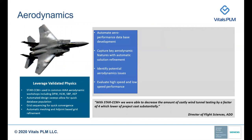And the next case study for aerodynamics is from the defense organization called ADD. They have used STAR-CCM Plus for the aerodynamic analysis of their fighter jet. And the testimonial from the director of flight sciences from this defense organization, ADD, clearly shows the value of simulations to reduce the cost of wind tunnel testing by a factor of 4. It's not easy to replace it and get confidence in the simulations unless they are proven accurate by different validation studies. In that aspect, STAR-CCM Plus has been used in all the common AIAA aerodynamic workshops like the drag prediction workshop and high lift workshop, and with different validated models, it has reached a stage where companies can have confidence in STAR-CCM Plus results from low speed applications to high speed applications.